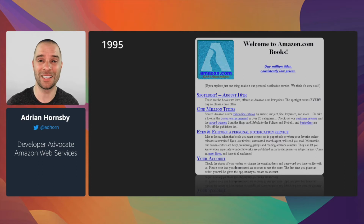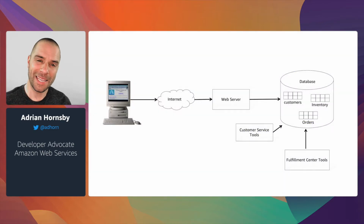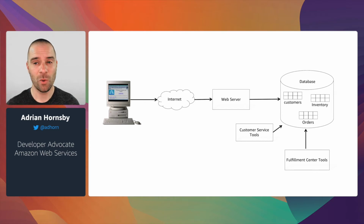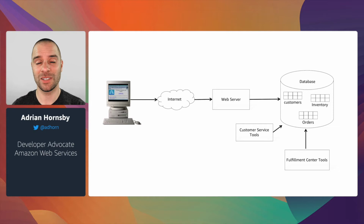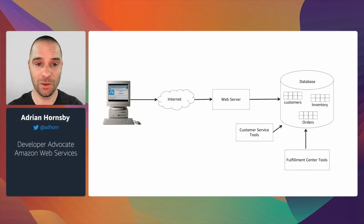But what is OE, and especially how do we move towards operational excellence? Back in the early days, systems running the Amazon.com retail site were relatively straightforward. Maybe not as simple as on this slide, but it was the essence of it. There was a front page, there were web servers, and a backend, and a database. And of course, there were tools to access the different data for the database, tools for fulfillment centers, for customer services, and things like this.